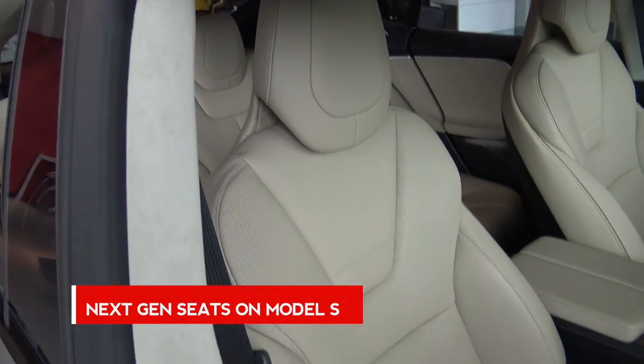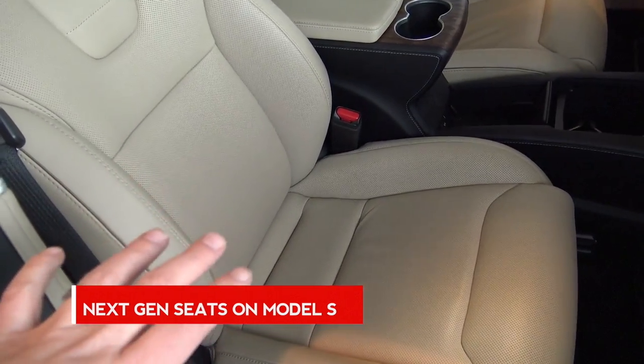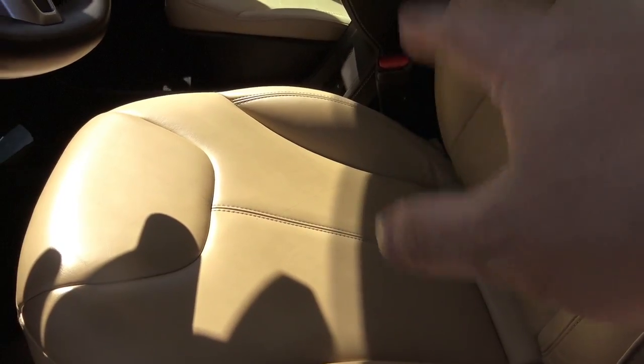Now, it doesn't really matter if you buy a newer car. The seats are much better quality and get much better support. I found myself sliding around in the seats. There's not much on the sides, and especially here in the front. So on long trips, I could tell right away that these seats were not going to be very comfortable.